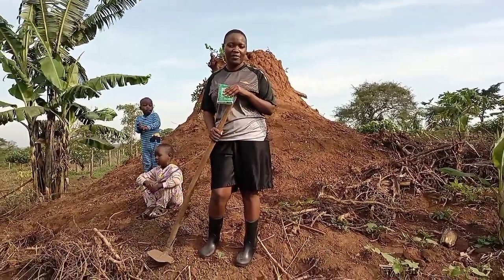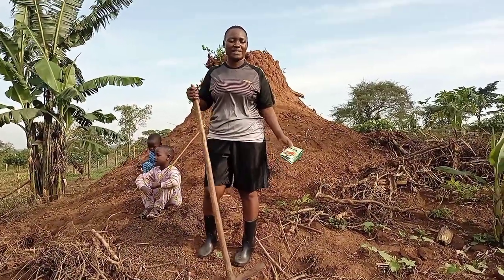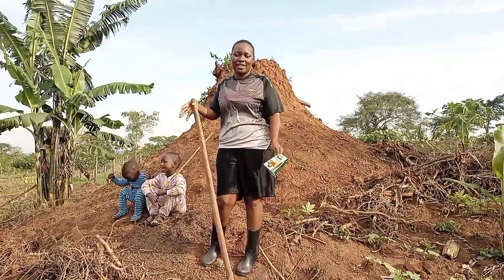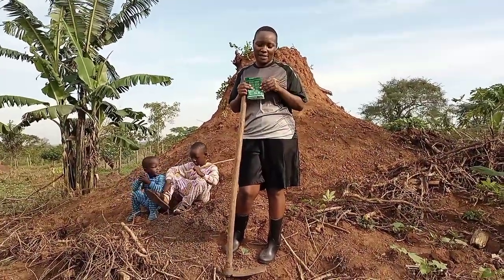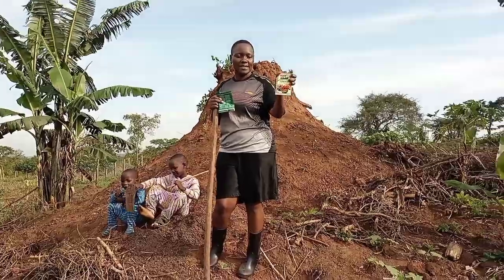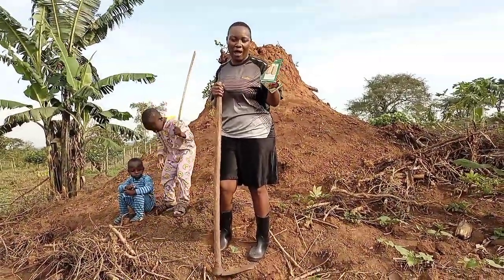Changes the narrative of African village life. We change the way you view African village life, the way you perceive it, the way you think about it. And today we are going to plant our pumpkins. So these are my pumpkin seeds, and also we are going to plant butternut squash.